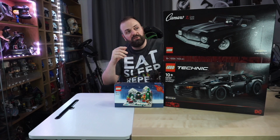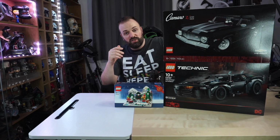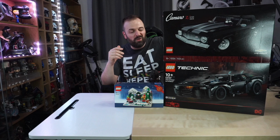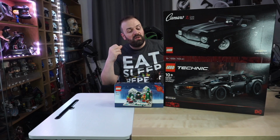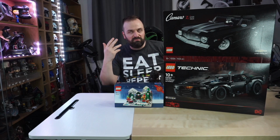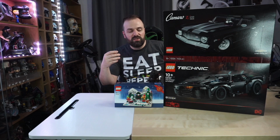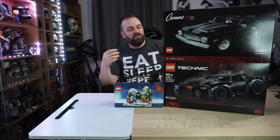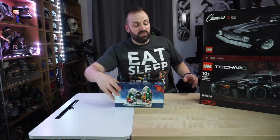So obviously I used one of the redeemable vouchers on the Camaro, which saved me quite a bit of money on that. Can't remember the exact amount because it's quite a while ago now. I've been waiting for these to turn up for a little bit. Obviously during VIP weekend and Black Friday coming up as well, it's a busy time, so deliveries were a little bit spaced out, running a little bit late. So yes, I've got those to look forward to build.